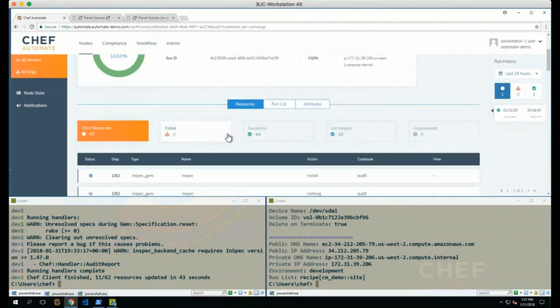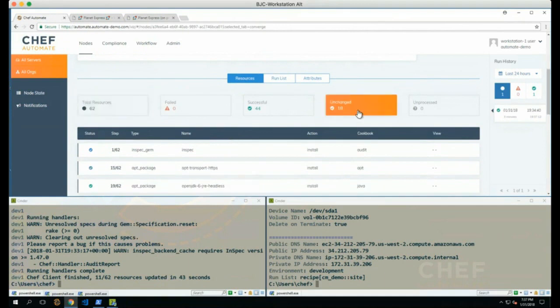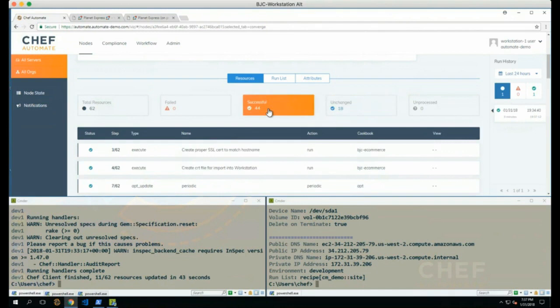And just as before, I can view the details of our run. Now, note on this instance, there are still a few unchanged resources, since some tasks might already be configured even on a fairly bare image. However, a lot more is happening in our successful resources, and indeed, a vast majority of them needed to run since there is no pre-existing install of our application.